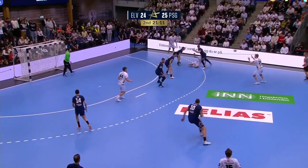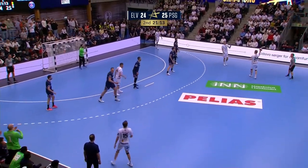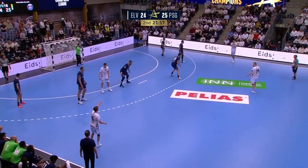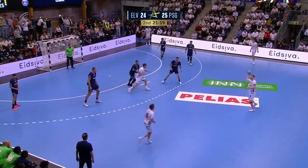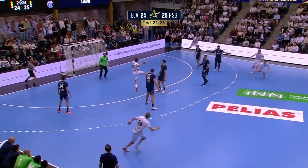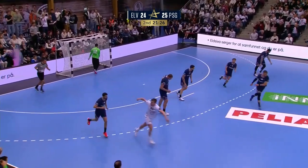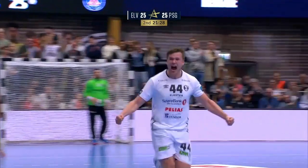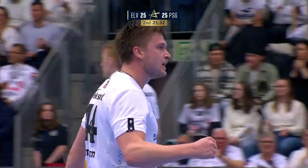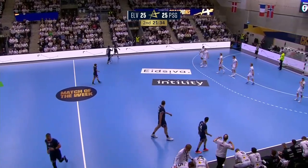That one almost stolen, picked up again by Vidovic. Johannesson leading for calm in the attack. Solstad moving off the ball on the line. And the ball goes into him again, and it's in the back of the net again, and you have to give full credit there to Tobias Grundahl. He had a little word with Thomas Solstad, told him this is what I'm going to do, and he delivered.